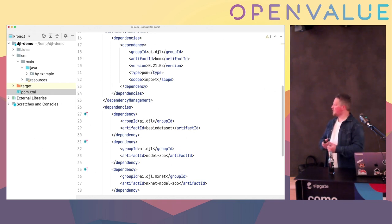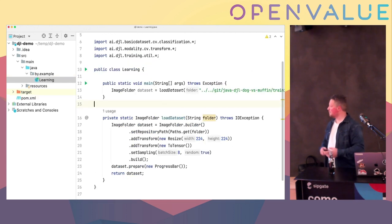And then I want to do something with a data set. I want to do something with a model. And a model comes from a model zoo. I'll get to that in a bit. In this case, I want to use the MXNet model zoo because the models are specifically built for a specific engine. This is what I started with. So let's do something else.